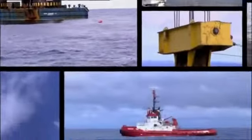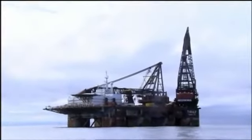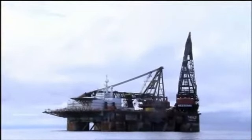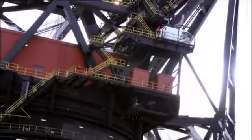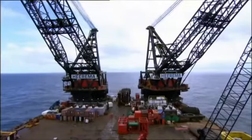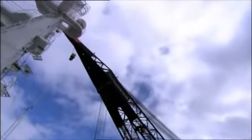Getting the template to the site is one thing. Getting it to its final resting place needs a monster. Enter the Dutch heavy-lifting barge, the TORLEIF. 71,000 tons of immense ocean-going lifting power that costs a staggering $500,000 a day to hire. It's the biggest crane barge in the world.